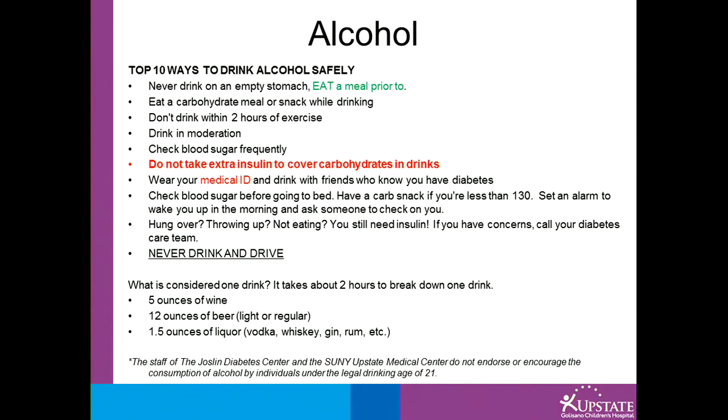Drink in moderation. Check blood glucoses frequently. One of the most important things, do not take extra insulin to cover carbohydrates that are in the alcoholic beverages. Wear your medical ID and drink with friends who know that you have diabetes.